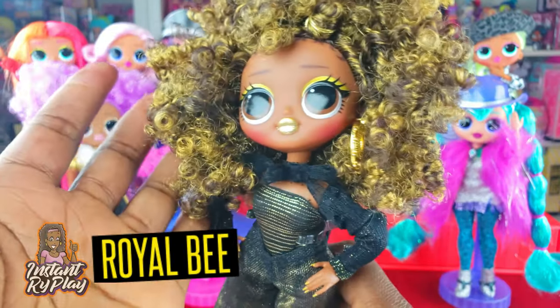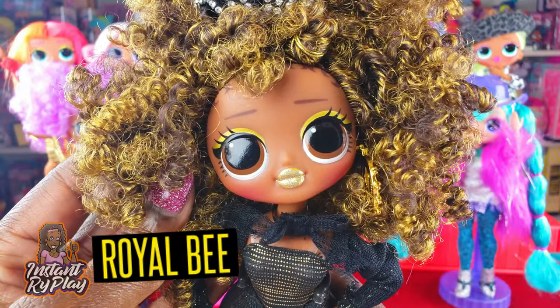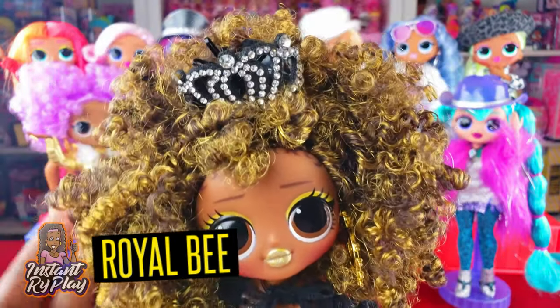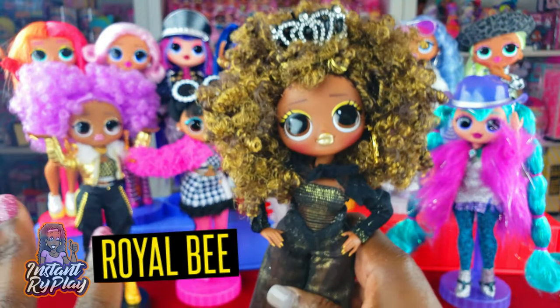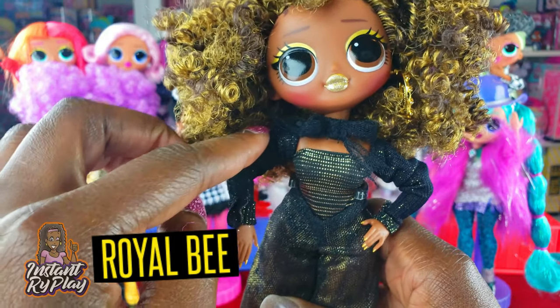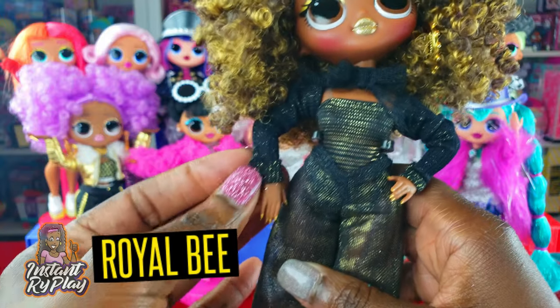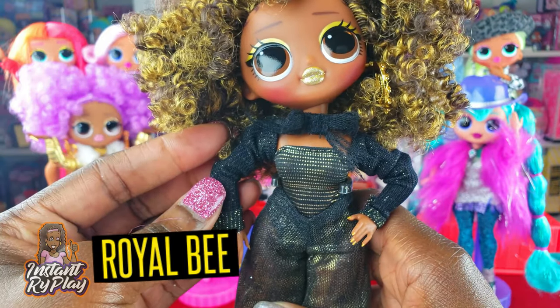Okay guys, the queen is here. This is Royal B, and I think she is gorgeous. Love her. She was one of my favorites. I had to give her a crown since she's a queen and all. And what I did too was, these are actually her little socks, like pose that came with her outfit. I actually cut them and made sleeves out of them because I thought that looked really cute.